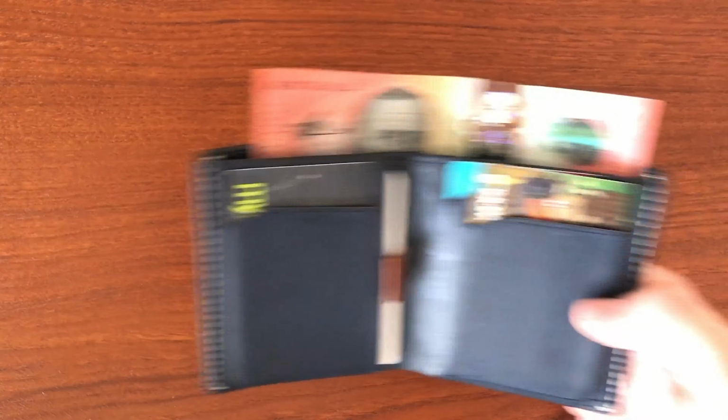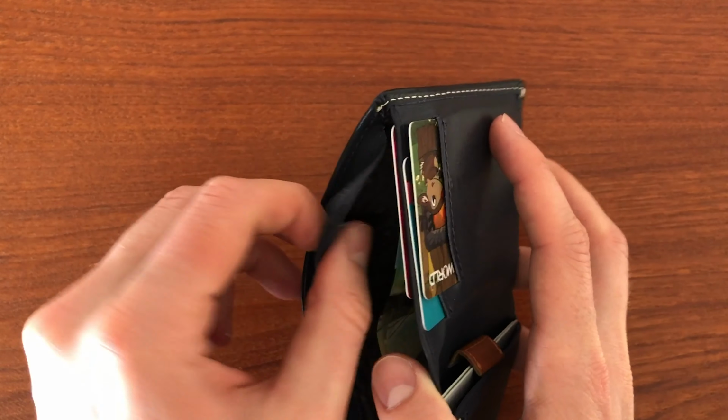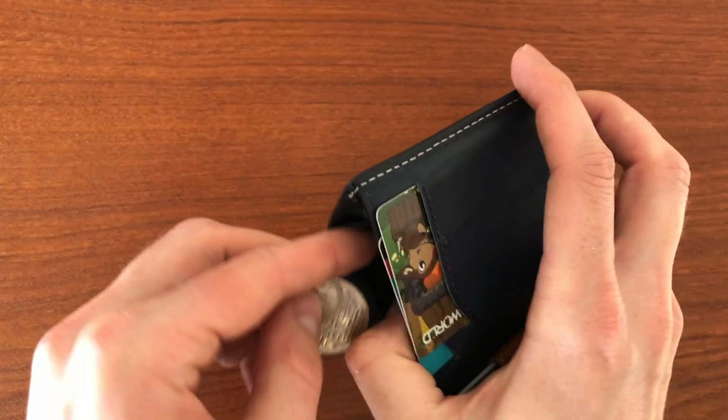But yeah, Aussie notes, they fit in here with not a lot of wiggle room, which is great because I feel like normal wallets, they actually give you a lot more space on the side than what you need, if that makes sense. They're just reducing nonsense, which is great. While we're on the topic of money, if you hate coins as much as I do, fear not, because there's a neat little pocket in here where you can hide all of your shrapnel.